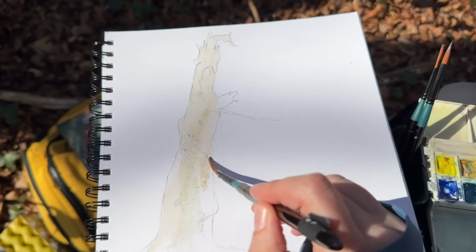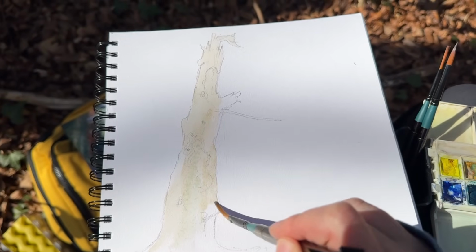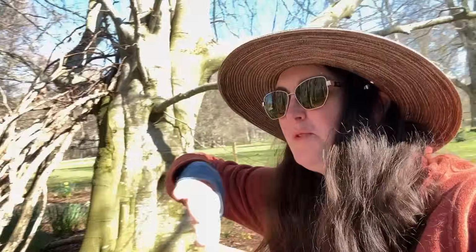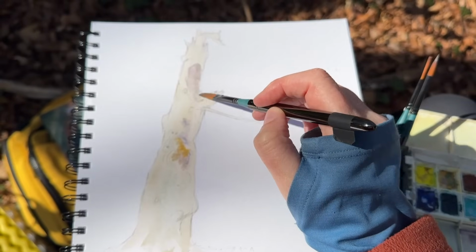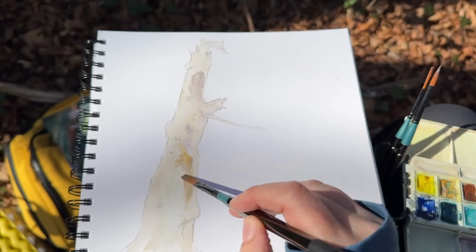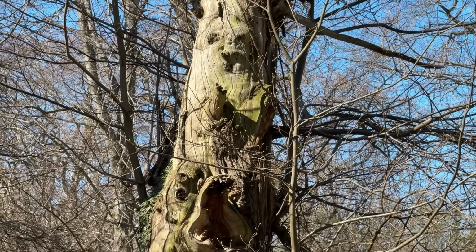This is the kind of thing that Wolfie would slag me off for because there's this amazing castle, beautiful gardens, everything, and I'm tucked into the woods painting an old, gnarly, dying tree. But the shadows and the shapes and the swirls of the bark caught my eye and I can't look away. It's just so cool.